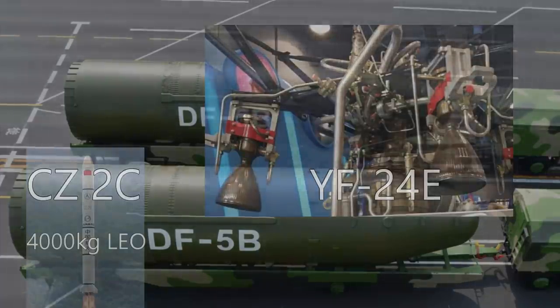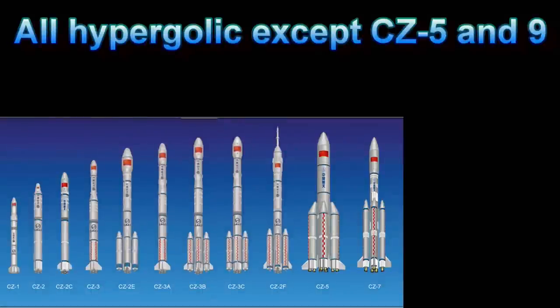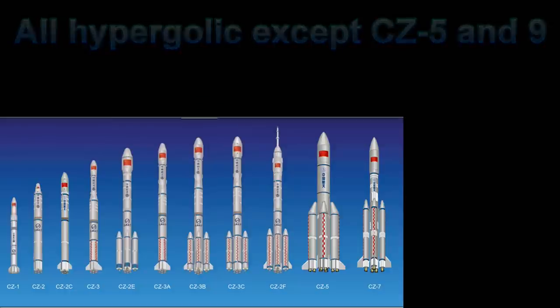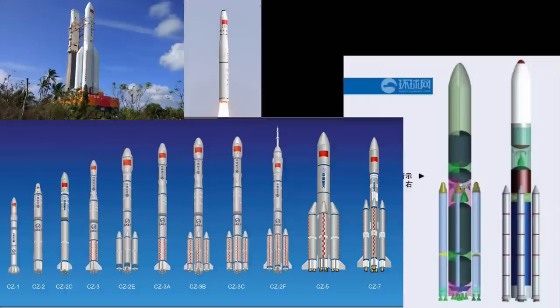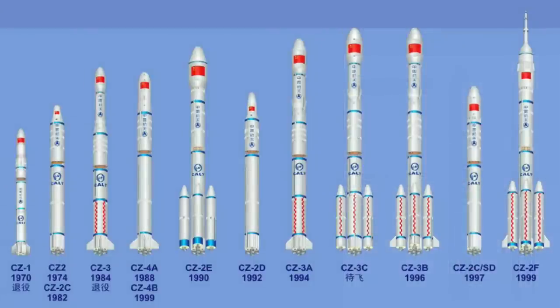The Chinese continued making different variants of these hypergolic rockets, going through the variants you see here. From the 1970s to the present, the China National Space Administration developed the Long March 3, 4, 5, 6, 7, 8, 9, and finally 11. There was either no Long March 10, or we don't talk about Long March 10. Variants of the Long March 3, 4, and 6 are all small satellite hypergolic rockets and are still being used.